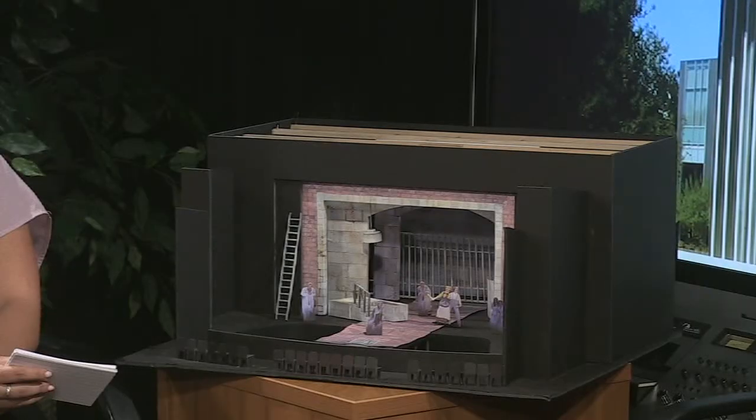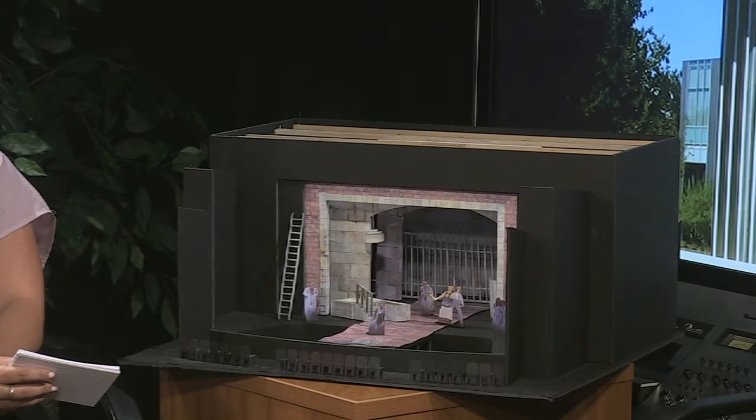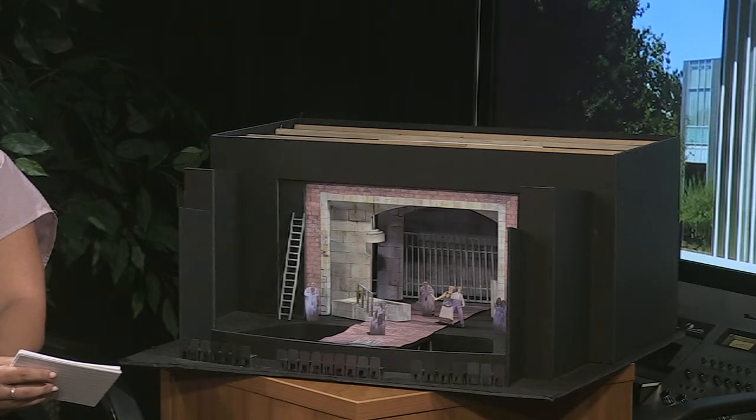And then where it's being done. I love working at CSUN because I get to work with people like Professor Axe and students who really dive in. And the show takes place in an insane asylum, as you can see by the set. So I'm able to take these 20 people and say, okay, we're doing the show as though inmates are performing the show.